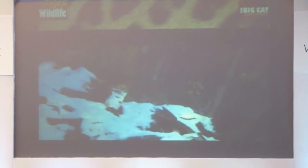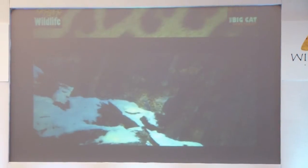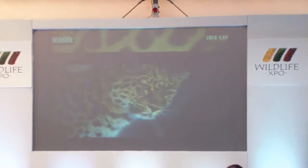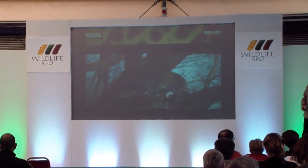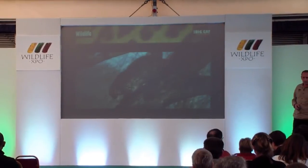An Amur leopard, the rarest cat on Earth. Winter is a difficult time for this hunter. There are no leaves to cover and no young prey animals. This female has the added pressure of having to provide for her one-year-old cub. It will be another 12 months before he'll be able to fend for himself.